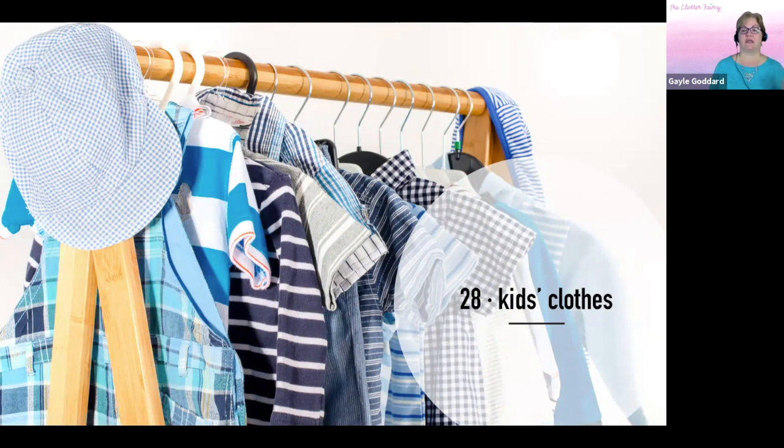So going through kids' clothes, now that school has started, it's time to go through the summer clothes that they wore all summer, and let's give away the ones that are stained and give away the ones that they outgrew, and pull down the ones if you're saving from one child for the next child. Pull down the summer clothes that you would actually put your next child in, and put them in a box and put them in the closet somewhere, not hanging up on the rod.